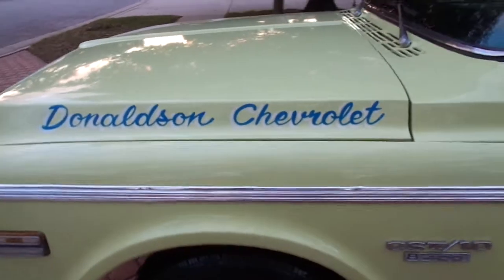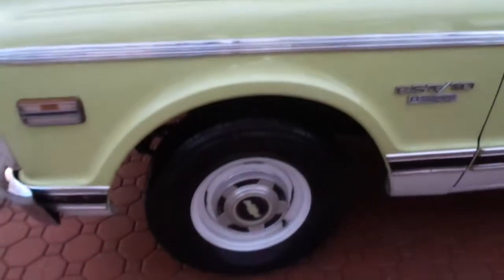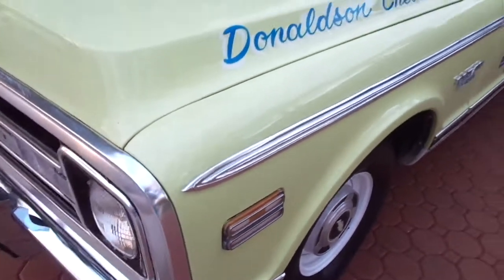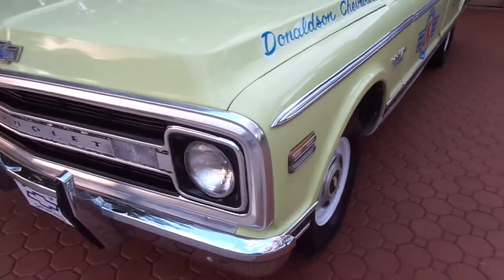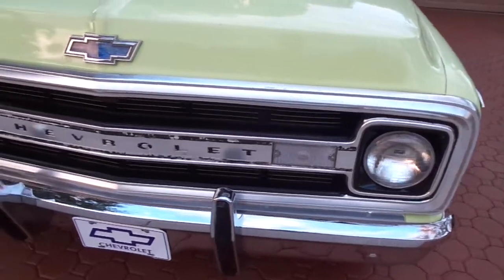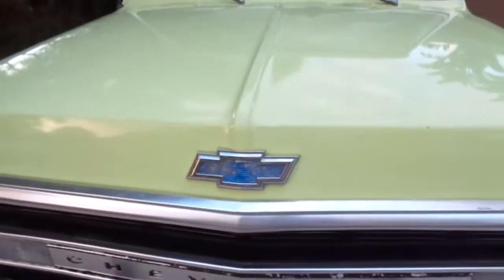I mean, this thing is just amazing. It has brand new tires. It's got an automatic transmission. It has the power steering, the power brakes. This thing's even got tilt steering wheel. The horn works, all the signals, the windshield wipers. It has factory air conditioner, Frigidaire factory air conditioner on this thing.